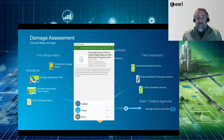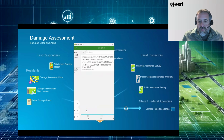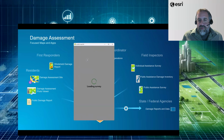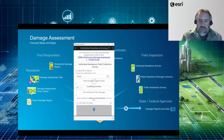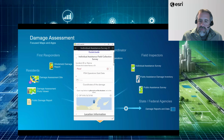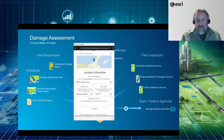Survey123, again, is another app you can download from one of the stores where you can start to do that full assessment process. Now, I just assigned one of those public reports to myself, so that will come through in my inbox, and I can see it will be in my list, and it will help navigate where I need to go to fill out everything that is provided. If things have been filled in about what type of damage it is and the general address, that's going to come in my inbox. I don't have to fill that in, and I'm basically just validating information.